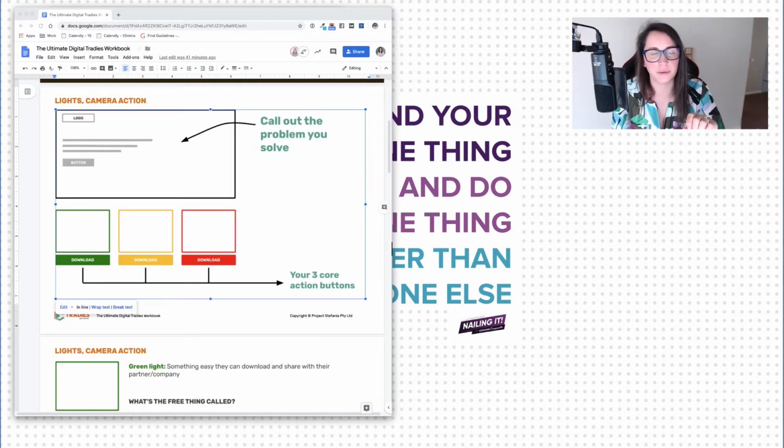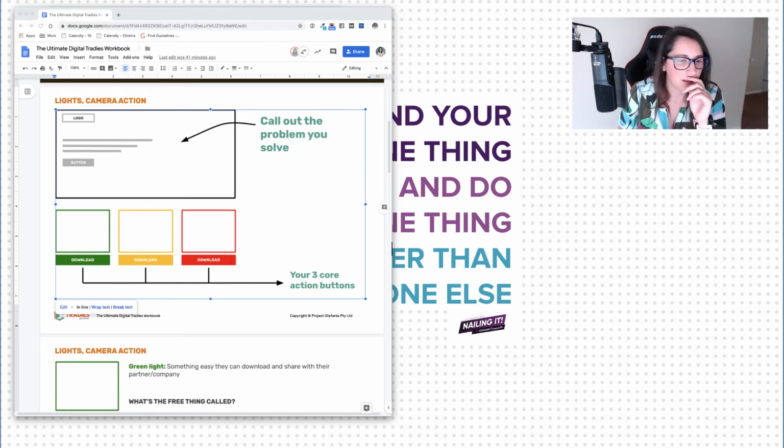Homepage, it's a roundabout. Its job is to move customers in and around the website. You want a nice big banner, no sliders, one image, okay? Really clean text. Don't say Builder North Shore. Put something more cutting edge together. You want to call out the problem that you actually solve for your customers, okay? And then think about your 3 hot buttons.